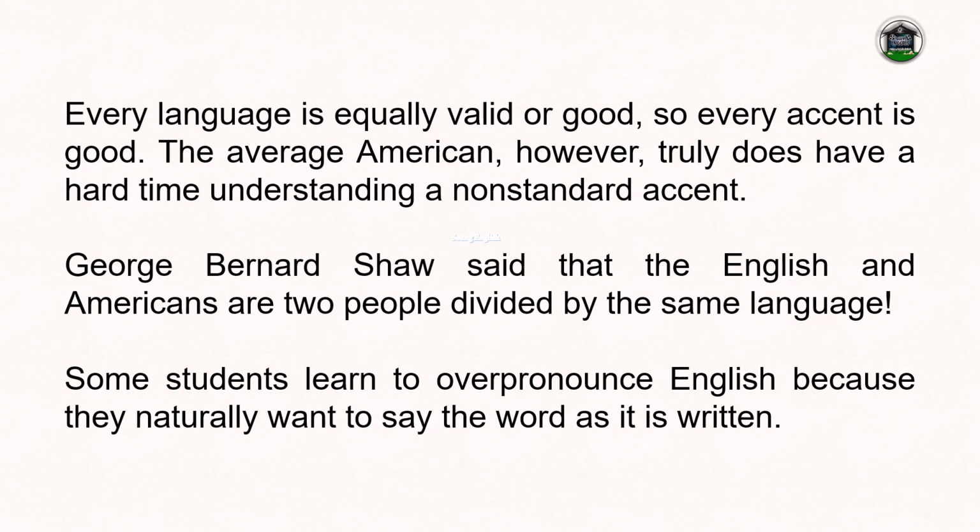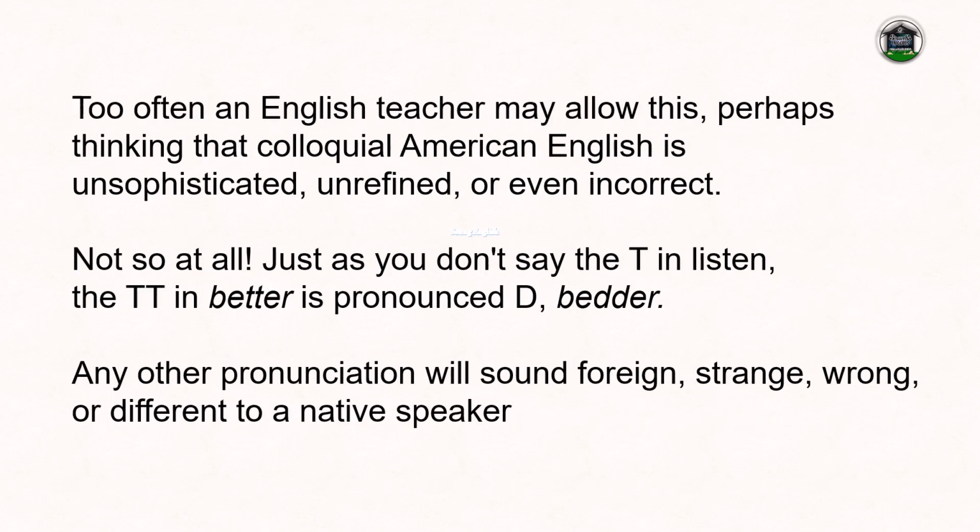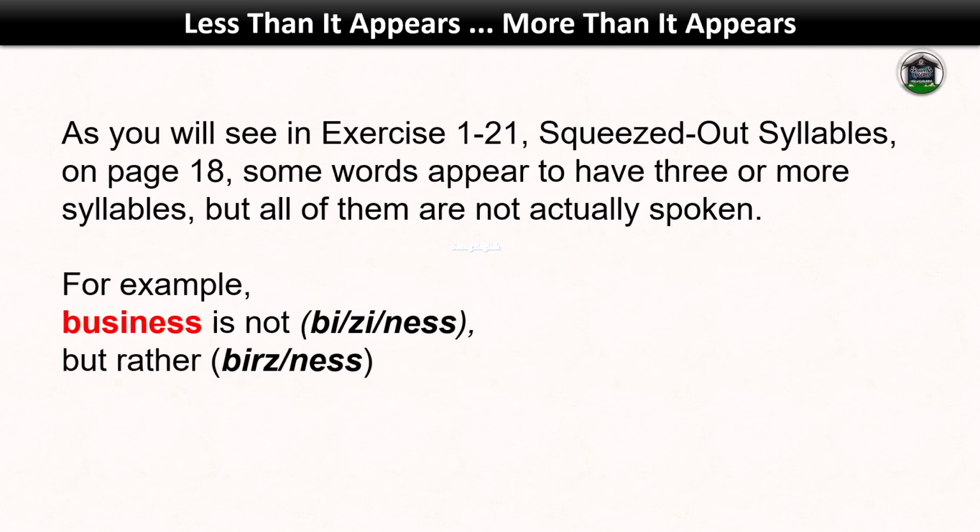George Bernard Shaw said that the English and Americans are 2 people divided by the same language. Some students learn to overpronounce English because they naturally want to say the word as it is written. Too often, an English teacher may allow this, perhaps thinking that colloquial English is unsophisticated, unrefined, or even incorrect. Not so at all. Just as you don't say the T in listen, the double T in better is pronounced D, better. Any other pronunciation will sound foreign, strange, wrong, or different to a native speaker.